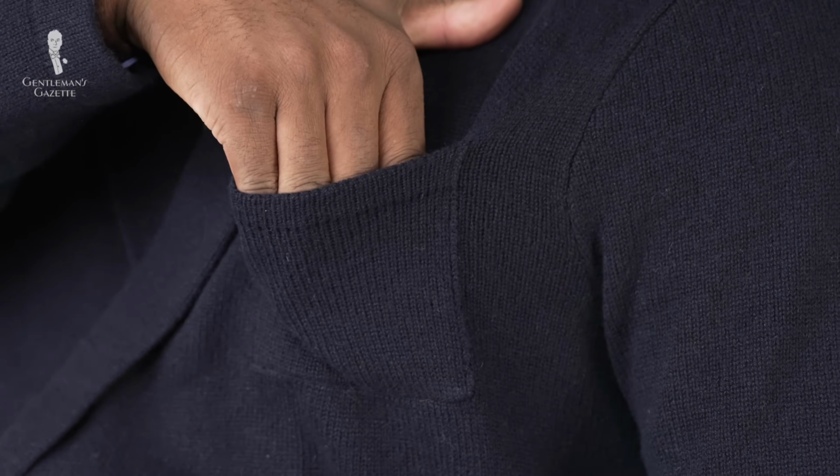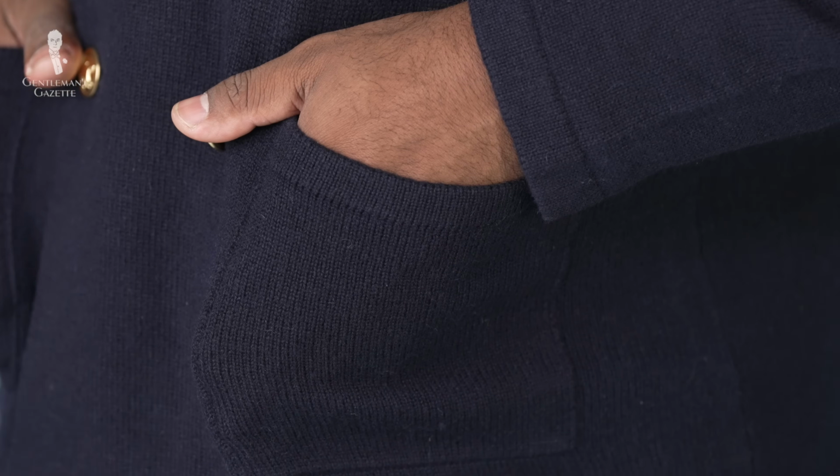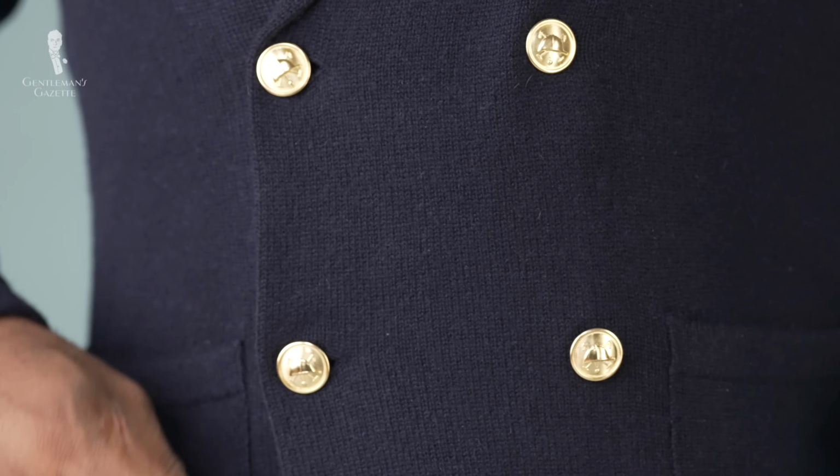This leads us to the question, will the sweater blazer last or not? Now we mean this literally. Is it constructed well enough to last as long as a traditional sport coat? And also figuratively, is this a trend that will only last a couple of years? Or will the sweater blazer become an acceptable substitute for traditional jackets?